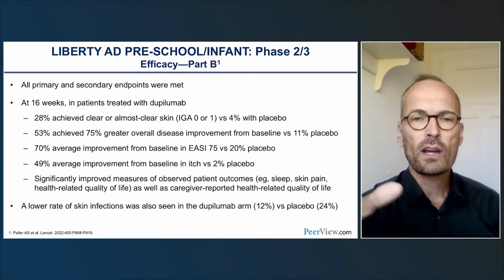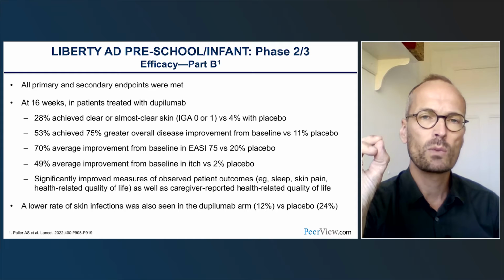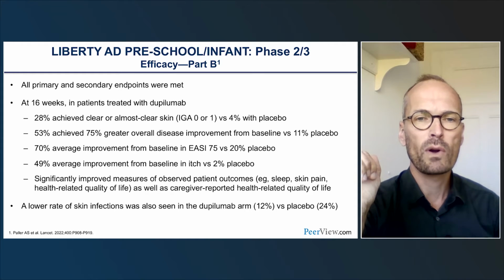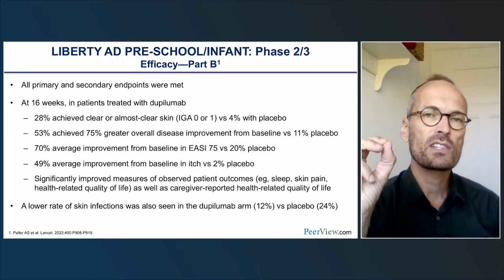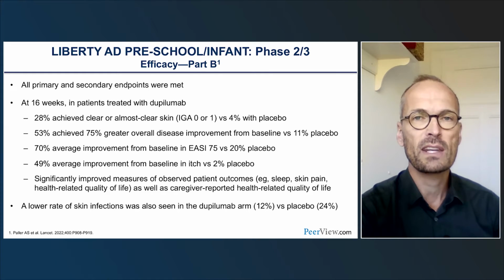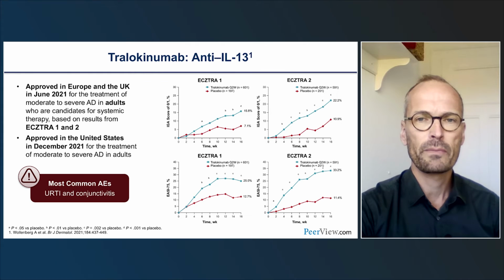But look at the upper line. You can see after 16 weeks, and I remind you, Dupilumab is not the fastest molecule we have out there. So we know from adults that you have increased improvement until week 24. And there we can see here after 16 weeks, 28% achieved an IGA score of 0.1. So that is clear, almost clear skin compared to 4% in placebo. So really a dramatic effect, I think, of Dupilumab in this age group.